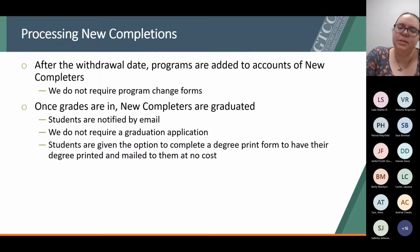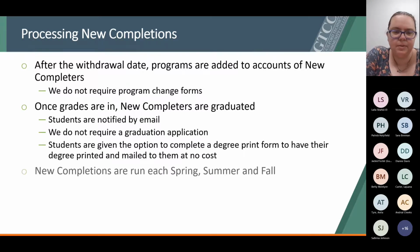We don't require a graduation application, but they are notified by email, and they're given the option to complete a degree print form to have their degree printed and mailed to them. So that's the only difference between them and someone who did a graduation application, is we just don't want to mail it out to an incorrect address. We wait for them to tell us what their correct address is. And I run the new completions every spring, summer, and fall.